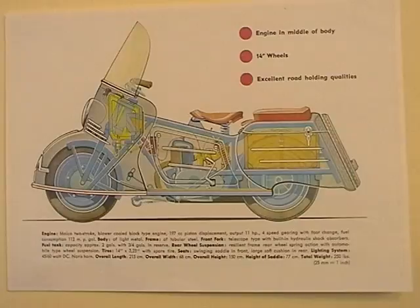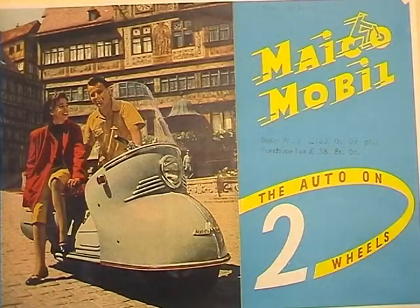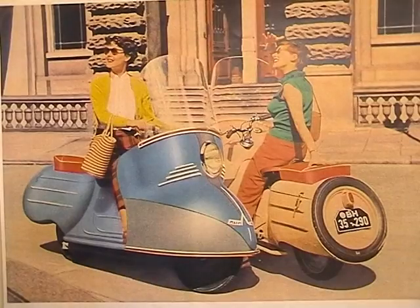The construction of this Mobil is unique. The middle section of the scooter is steel, but the rear end and the front end are both made out of aluminium, and the majority of the parts are riveted together. The Maicomobil was advertised throughout Europe as the car on two wheels. This shows the front of the brochure of the English version. This picture is a very popular picture that you might have seen. However, it is not a photograph, it is actually an artist's impression and gives you a somewhat distorted view of the Mobils.